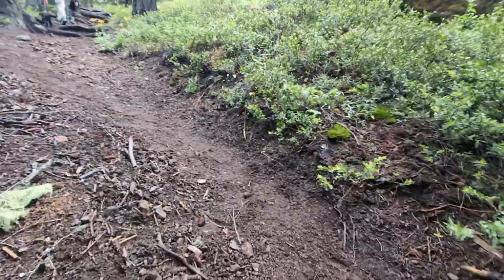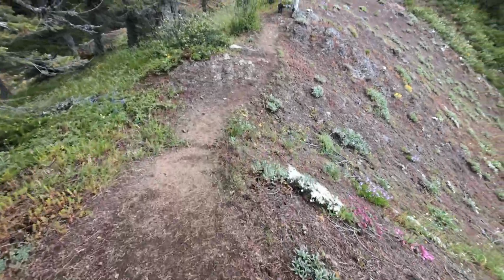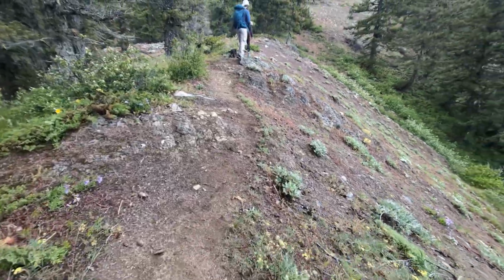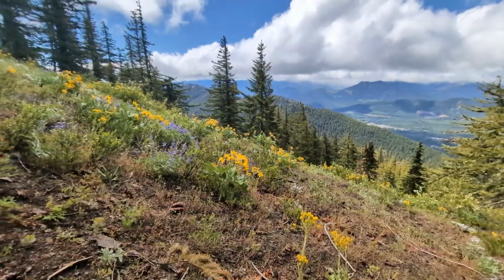This trail gives you a little breather now and then, but most of the rest of it was this steep, hard, crumbly terrain. I highly recommend hiking poles to help you get a better purchase on the way up and down. Even with them, I felt the descent more than usual on this one.